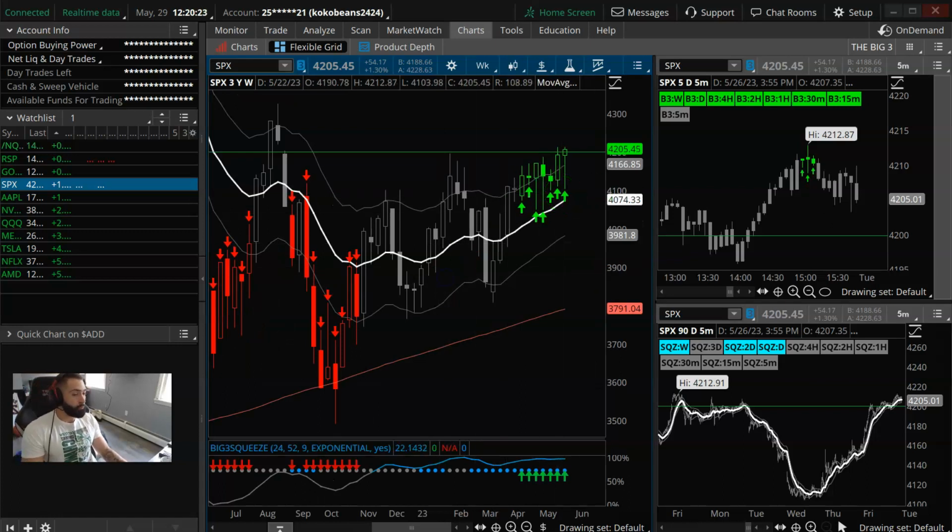And I gotta think, you get the weekly squeeze here to fire long, we should be pushing back towards the August highs around 4,300, 4,350. So right now, that's my target. And from a squeeze perspective, from a compression perspective, from a path of least resistance perspective, they are fully locked and loaded. So again, the ball's in their court.